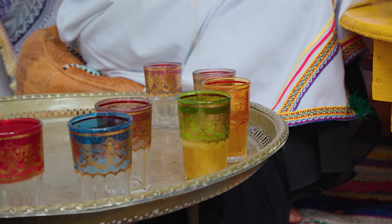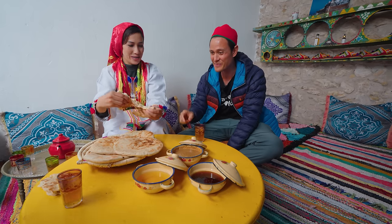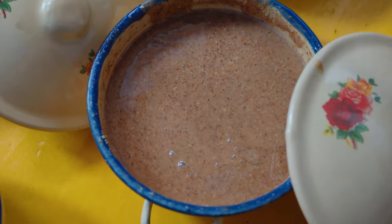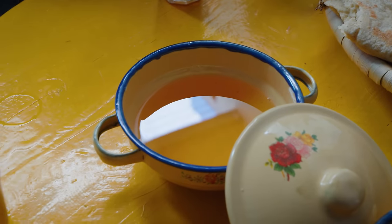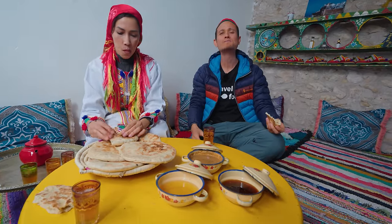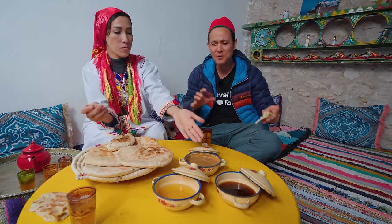All right, some tea. Yeah. And we're sitting down, the freshly baked bread. Thank you very much. The pure argan oil. And then also, right, amlu? This is the argan oil for food. Okay, let's try it first, the pure. Very tasty. Oh, so it's been separated from the paste, the oil and the paste. That's just the pure oil. It's sweet and so nutty.